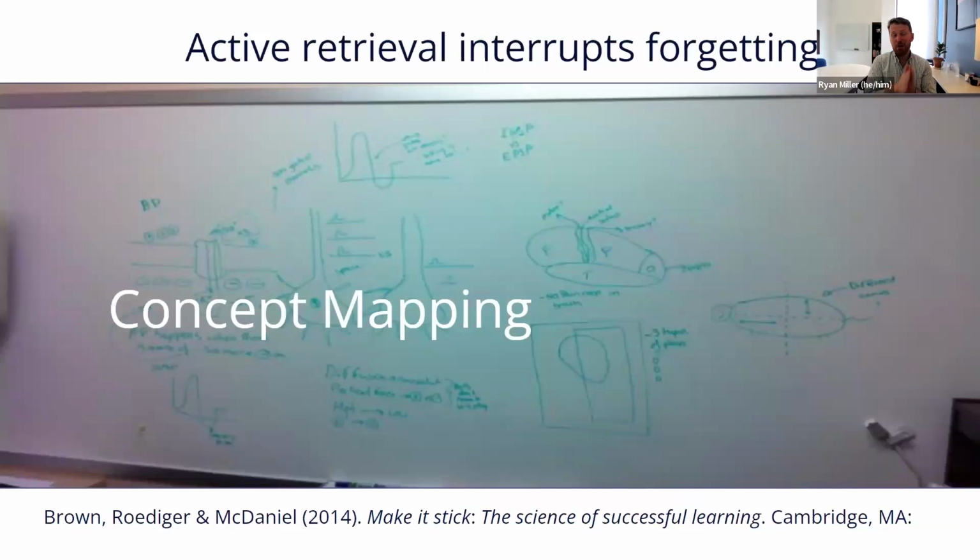I would say for most courses, the process of concept mapping can be very helpful. And it's very simple. So these researchers are cognitive psychologists.